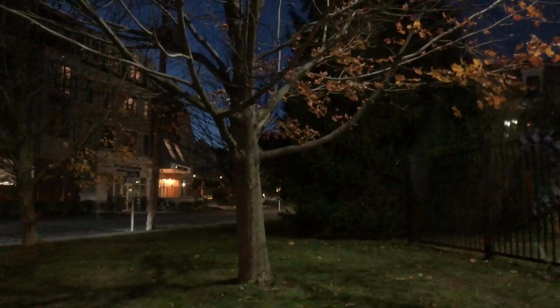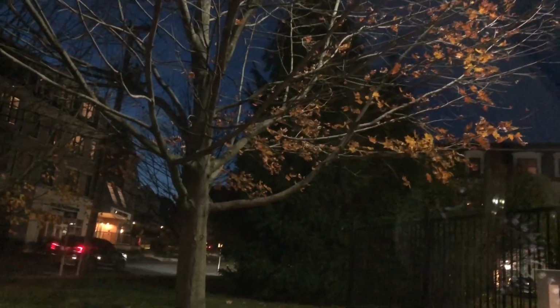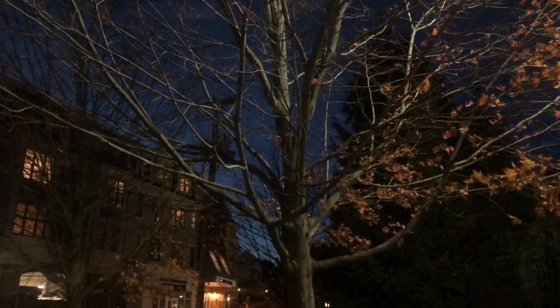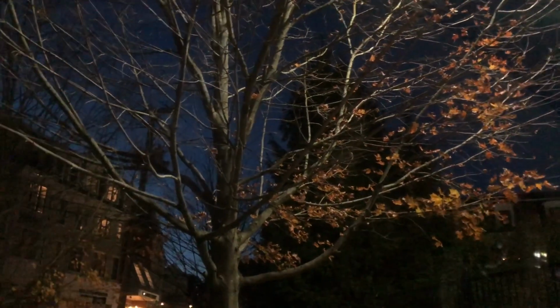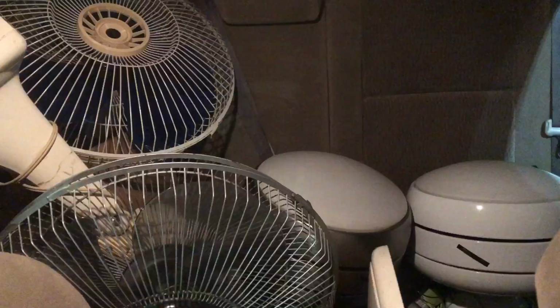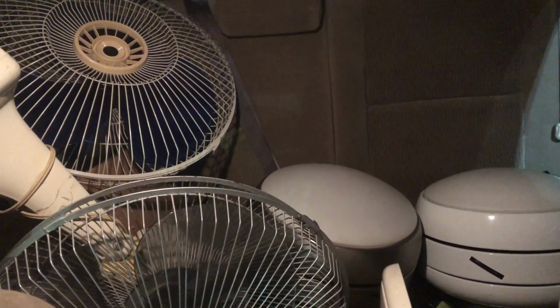So let me go back home and pick up some other stuff to bring over here. Alright, so I just came back. It's a little bit later on in the day. As you can see, the trees have lost almost all the leaves, unfortunately. These past few days have been pretty windy, and it's also snowed a few days ago, but all the snow is gone now, basically.